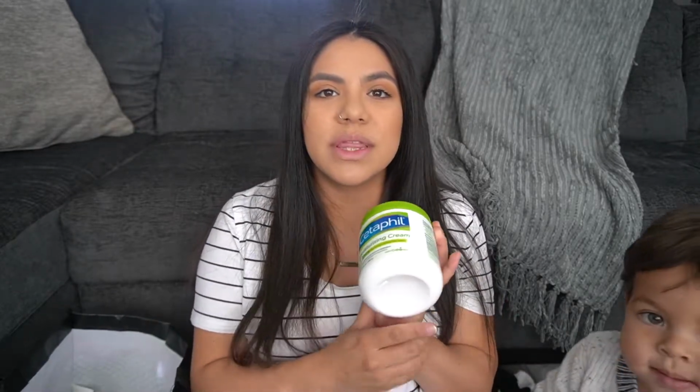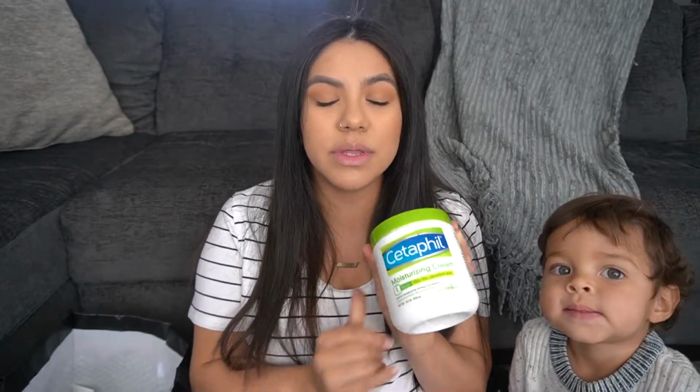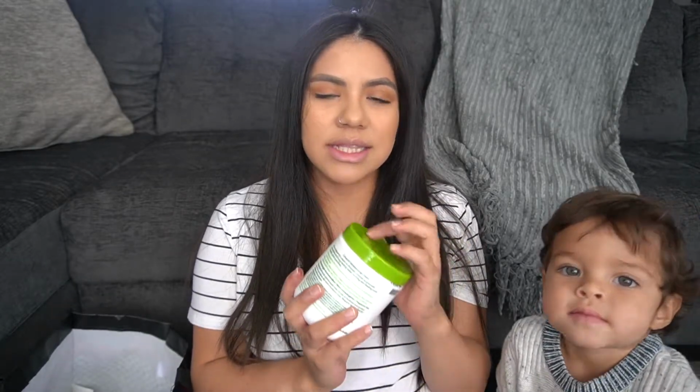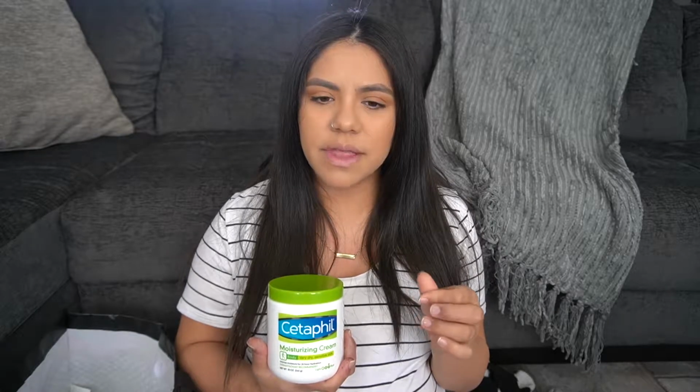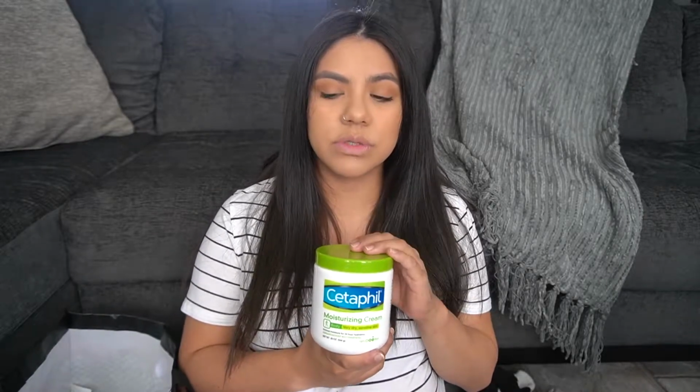With this, it is a really good cream, and it's really thick, but even though it's thick, it's not... Ooh, baby, are you okay? So even though it's really thick, it goes into your skin really well, if that makes any sense. Like, your skin really absorbs it and takes it in. So I really like this cream, especially if you have eczema. This stuff works really well.